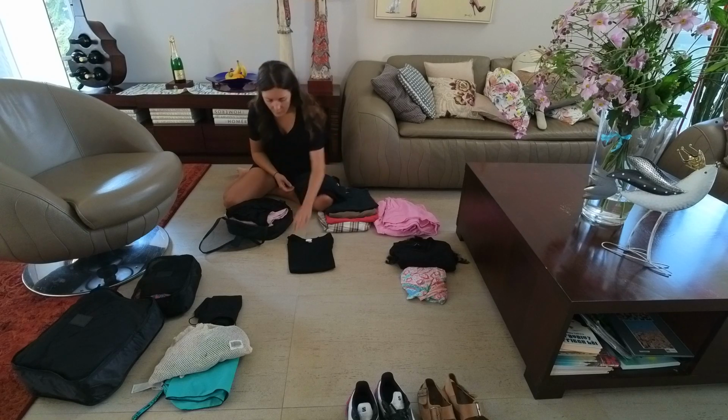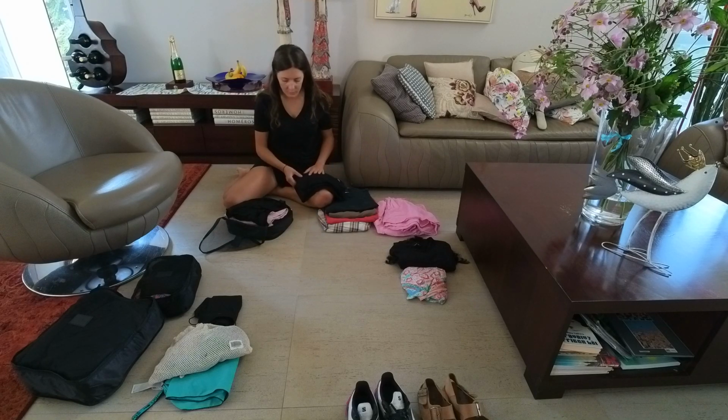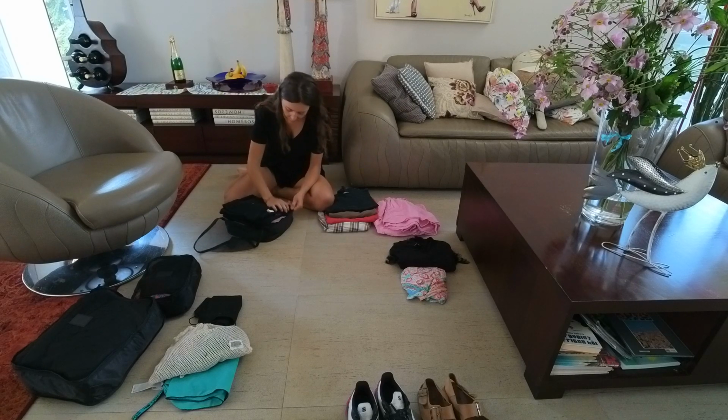And then I have 1, 2, 3, 4 basic black t-shirts. So most of the time I'm going to be black on black on black.